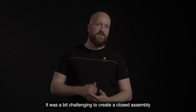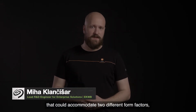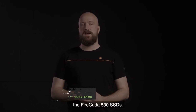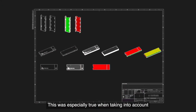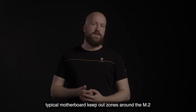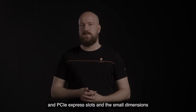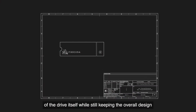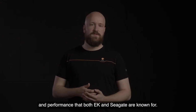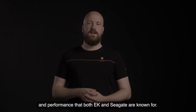It was a bit challenging to create a closed assembly that could accommodate two different form factors of Cuda 530 SSDs. This was especially true when taking into account typical motherboard keep-out zones around the M.2 and PCI Express slots and the small dimensions of the drive itself, while still keeping the overall design and performance that both EK and Seagate are known for. Let me show you.